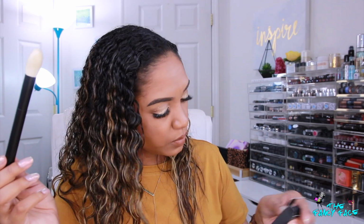And then the other one is the number 5, and this one is called the Small Brightener. To me, you can use this under the eyes to set under your eyes, or you can use this to apply highlighter in a very precise place. And again, it's so soft. It's like a teardrop shape. Really nice. So I'm really excited about this one.